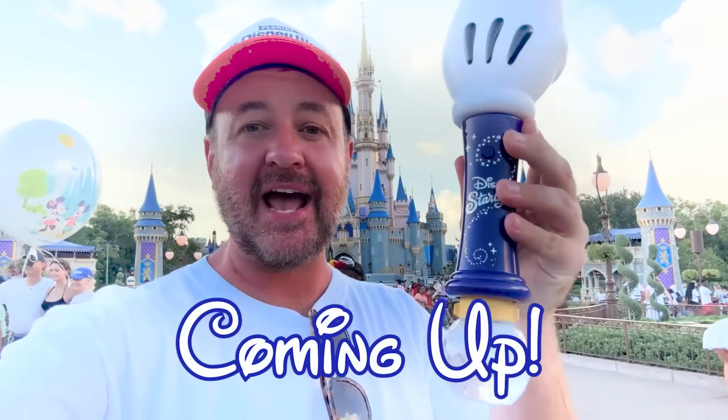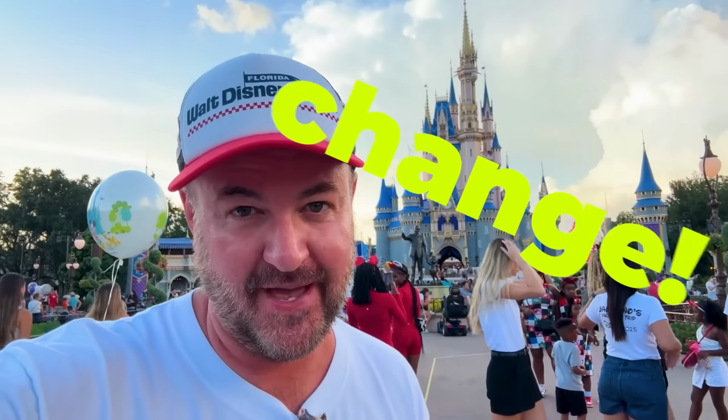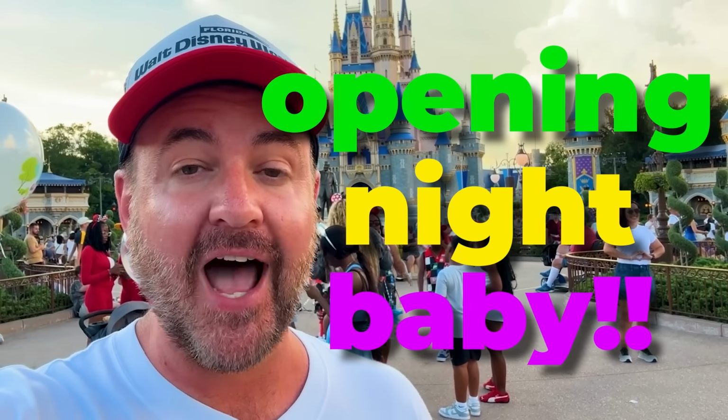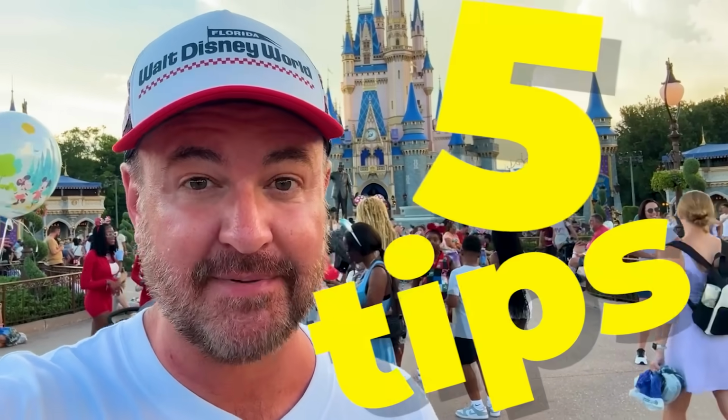Look what just came out as a surprise. Disney World has made a major change for the better: the return of a nighttime parade. And we're not only seeing the parade for the first time tonight, but I'll also be sharing 5 big tips for catching Disney Starlight during your trip.